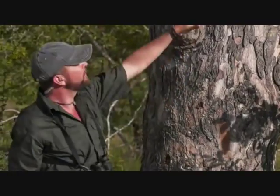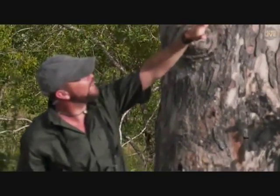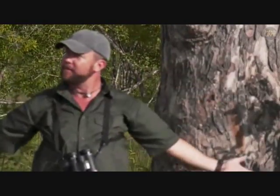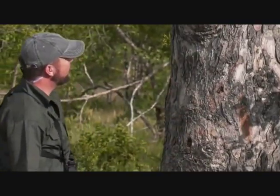Beautiful trees for leopards to climb. I'm sure you've all seen it before, and if not, these are the places where you find a leopard just stretched out, legs over the branches, just surveying the landscape. Something that, you know, if we could, we would do. I would choose a tree like this to hide in.